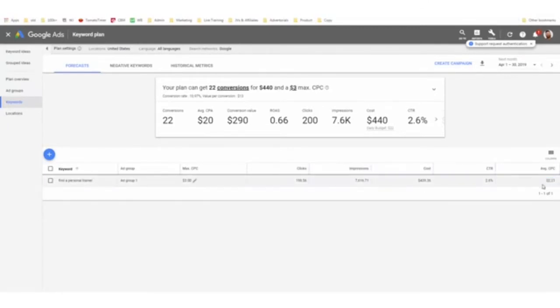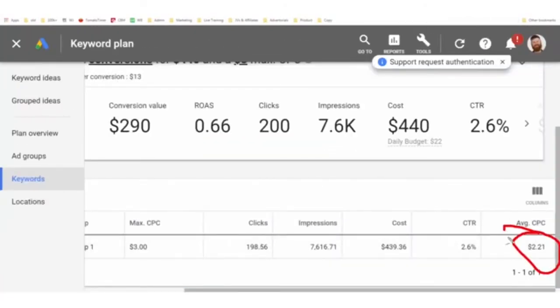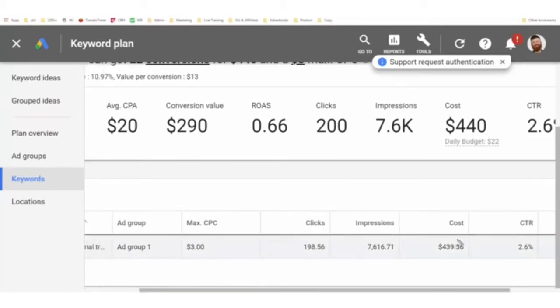So you can see here we have, let's zoom in. We can say, okay, it will cost us $2 to place an ad on this search term for every time somebody clicks. Or you can also see the number of searches, of clicks you can expect to get for somebody searching find a personal trainer. Whatever business you're looking to go into, you kind of want to have an idea of if people are searching for that product or service that you are offering, and also how much that costs. So this helps me out a lot.